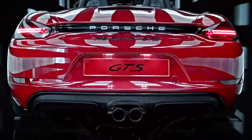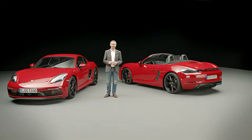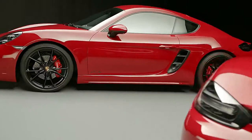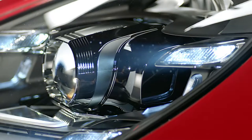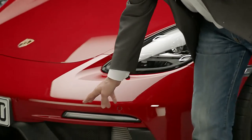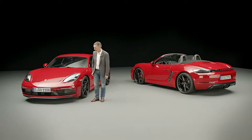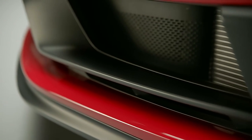The GTS models always stand out thanks to their distinct characteristic look that sets them apart from the other 718 models. Starting at the front, you'll find the inside of the new headlights come black tinted now, with specific application strips that stand out nicely against this backdrop. The front light in the apron has its own distinct shape. Plus, for looks, you'll find a different spoiler lip generating the required downforce on the front axle.